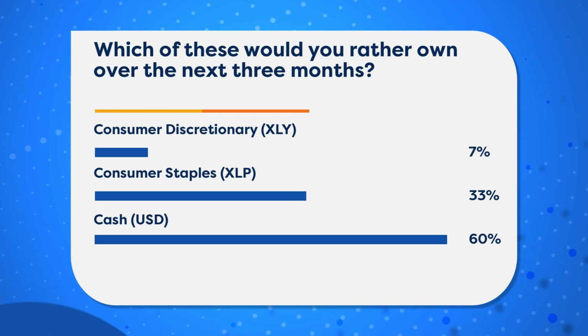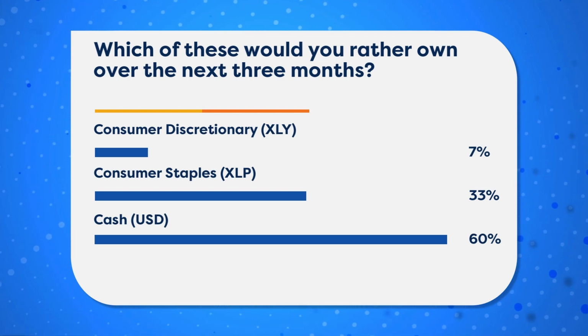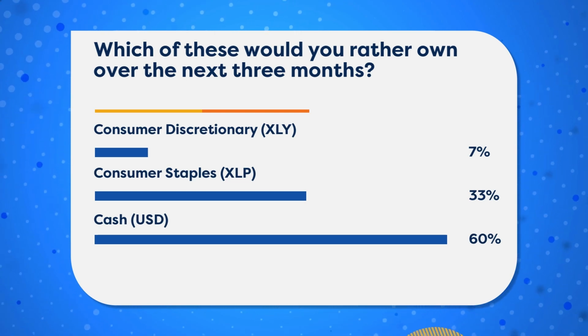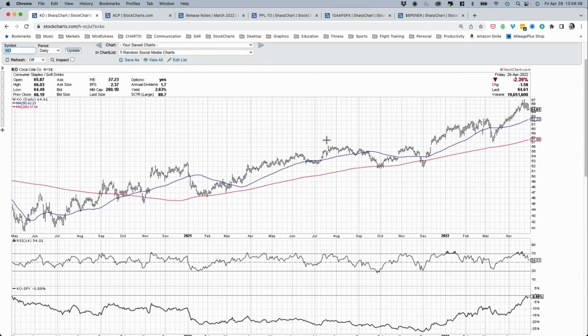I didn't vote there. I probably would have said consumer staples, only because I think you have limited upside in cash. And with cash, you're basically guaranteed a zero. If you go into consumer staples, you have the opportunity to outperform the S&P by owning names like Coke and others. From a technical perspective, the chart of Coke doesn't look too bad.